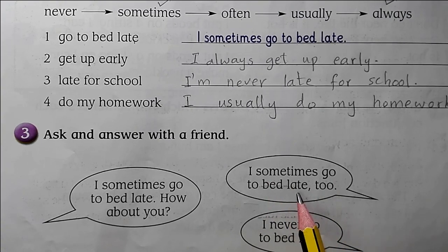I sometimes go to bed late too. The friend answers, I never go to bed late. Okay, talk to your friend and ask him about these situations. This was page number 144. Now let's do page number 145.